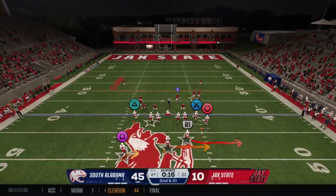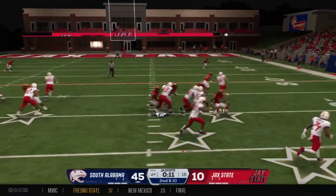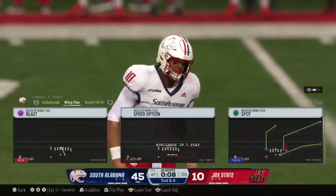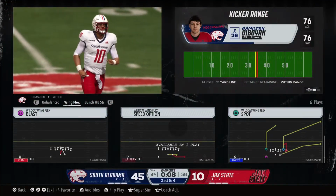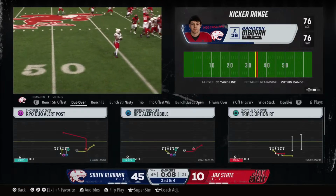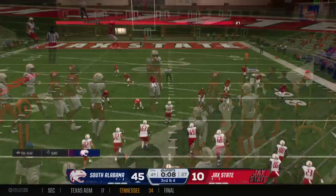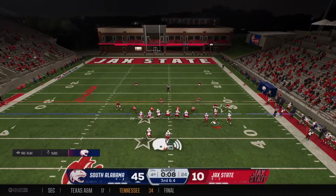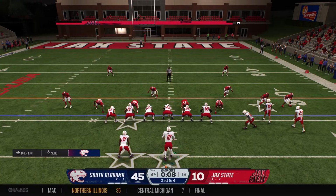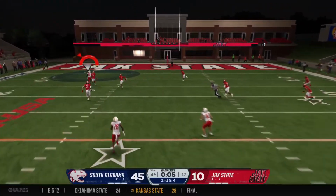A little wrinkle here as they go to the Wildcat and use the extra blocker. Direct snap. It's Davidson. The pitch. Spins away from the defense. He'll be knocked out of bounds after picking up a few. Jaguars are at the line trying to move the sticks on 3rd and short. From the gun, he'll try to throw for it on 3rd down.